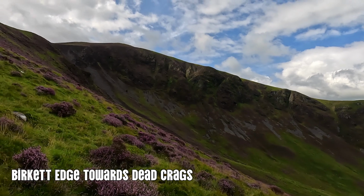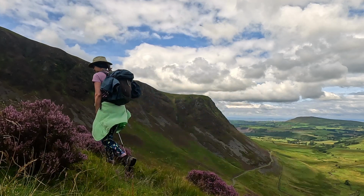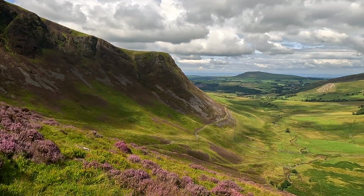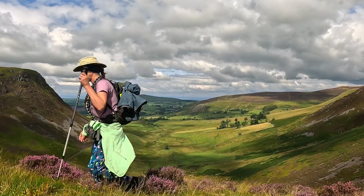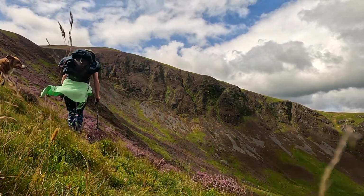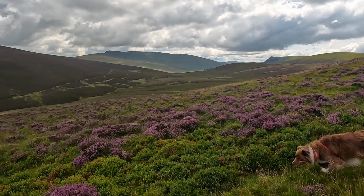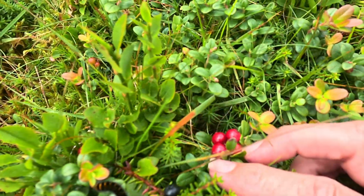We're just heading up along Dead Crags. Just found a patch of cranberries. Can you see?